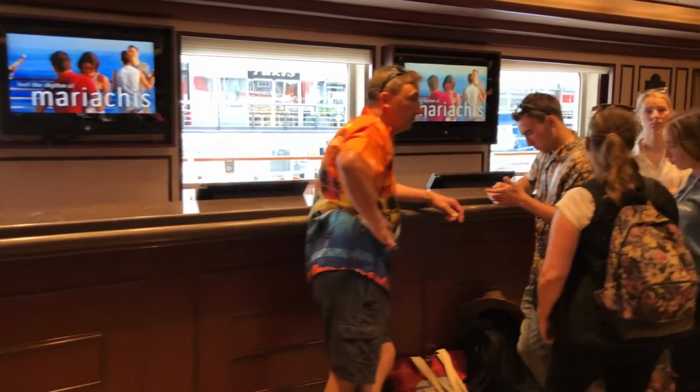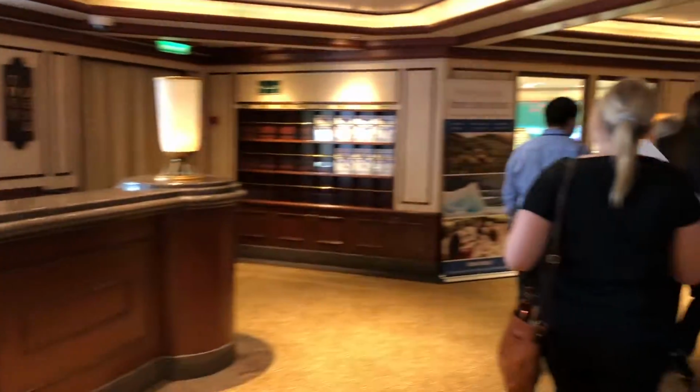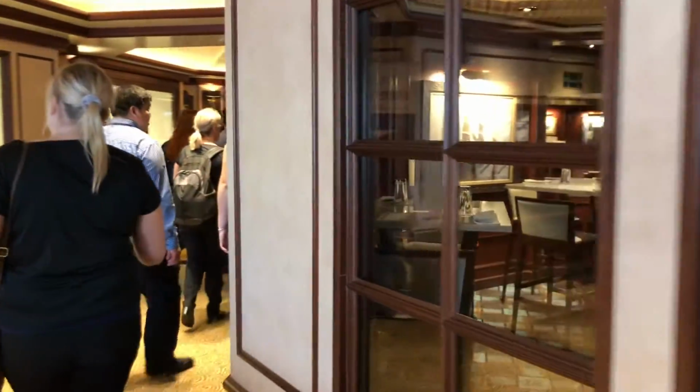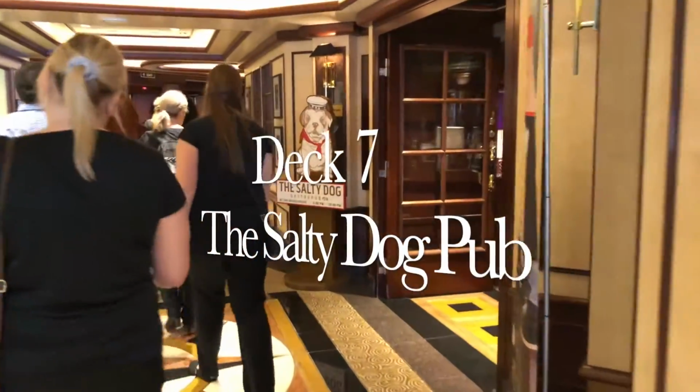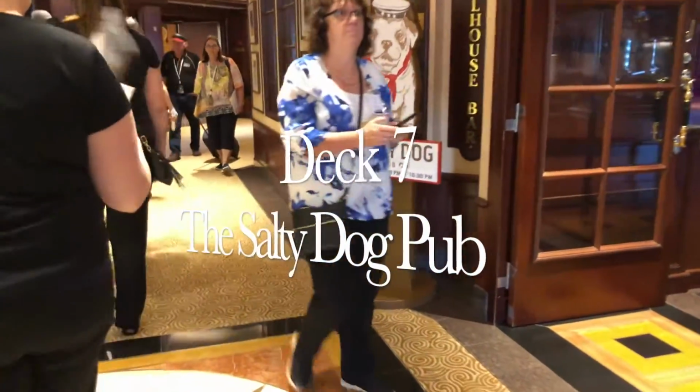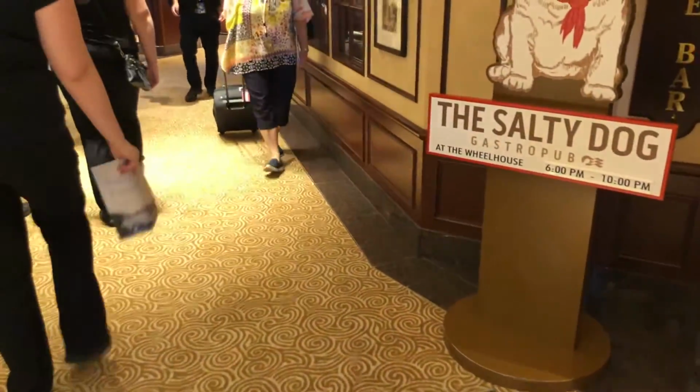Walking out of the Princess Theatre onto Deck 7, we come across the Wheelhouse Bar, which also contains another specialty dining venue, which is called the Salty Dog Gastropub. And this has a per person cover charge and gives you access to some pub favourites. So great little place to check out one night on your cruise.